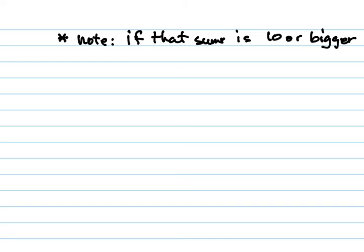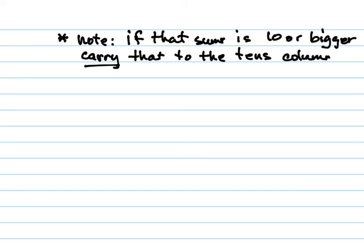Okay, so if that number is 10 or bigger, then typically the phrase used is carry that to the tens column. Right? So it's just about staying focused and organized, writing very neatly. Okay? Step 3. Add the numbers. Again, remember that little hashtag with an S stands for numbers, right? We talked about that last time. Add the numbers in the tens column.